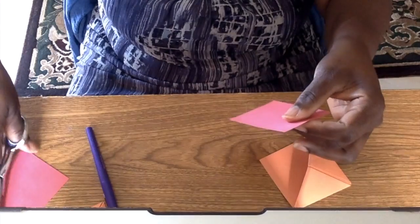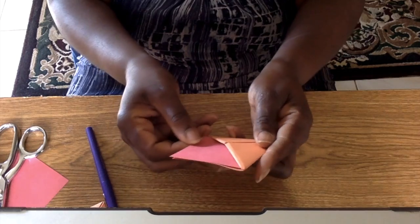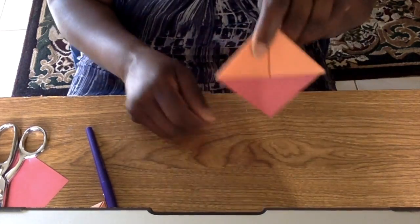Alrighty. Now, hopefully this will fit right inside. If it's a bit too big... no, it's perfect. Yay!